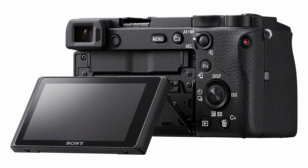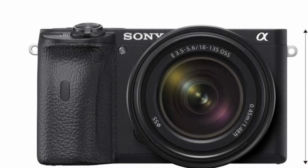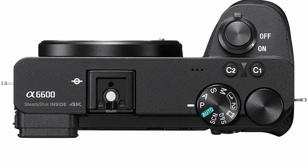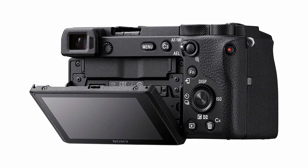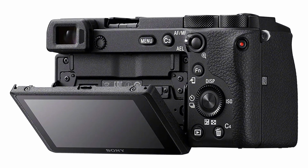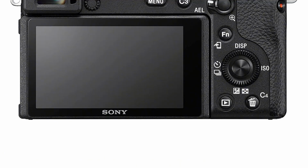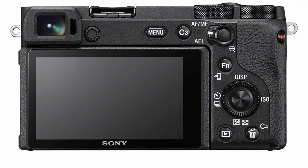It also features a 4D focus system with 425 phase detection points, ensuring fast and accurate autofocus even with moving subjects. Additionally, the A6600 includes in-body 5-axis image stabilization, 4K video recording, a 3.0-inch touchscreen LCD, and a 2.36M OLED electronic viewfinder, making it ideal for capturing both stills and video. With its incredibly fast autofocus, impressive image quality, and versatile features, the Sony Alpha A6600 mirrorless camera is the perfect choice for any professional photographer or videographer.